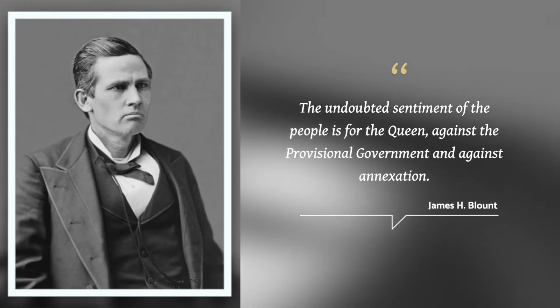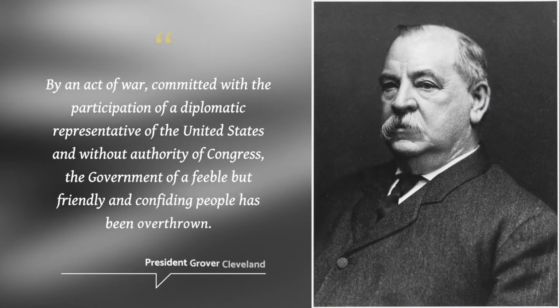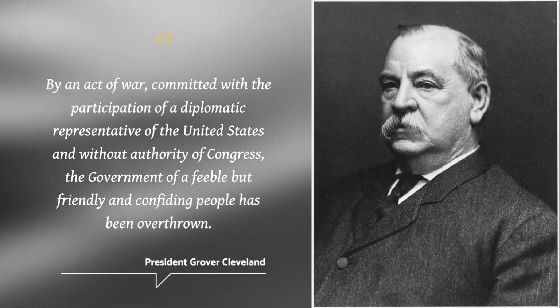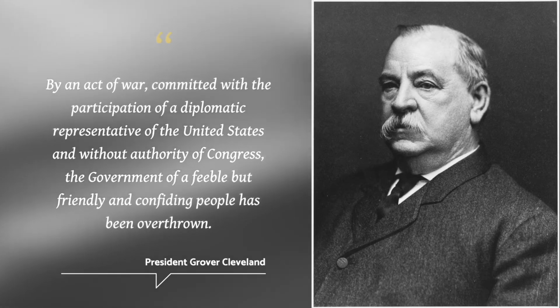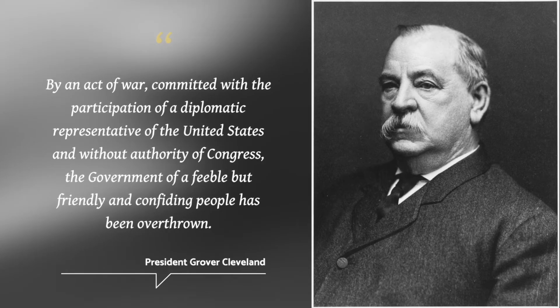A report produced by the US Special Commissioner to the islands, James Blount, openly stated that the monarch had been illegally overthrown and that the undoubted sentiment of the people is for the Queen, against a provisional government, and against annexation. Crucially, the idea was also strongly rejected by the US President Grover Cleveland, who came to office shortly after the coup. As he bluntly put it, by an act of war committed with the participation of a diplomatic representative of the United States and without authority of Congress, the government of a feeble but friendly and confiding people has been overthrown.